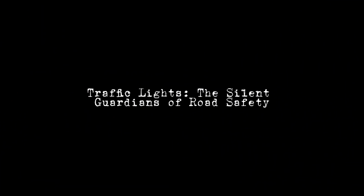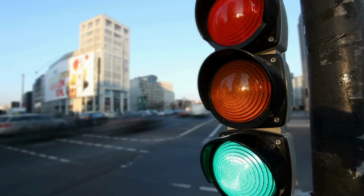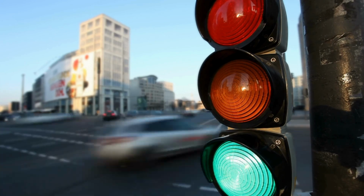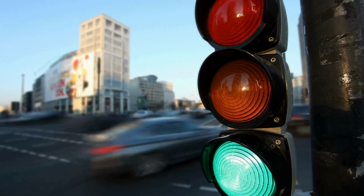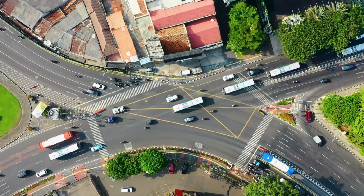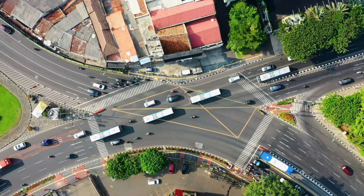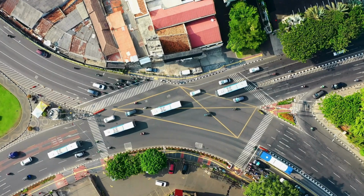Traffic lights, the silent guardians of road safety. Traffic lights are more than just red, yellow, and green signals, they are the silent guardians that keep our roads safe and traffic flowing smoothly. At the heart of every traffic light is a controller, a computerized system programmed to change the lights at specific intervals.